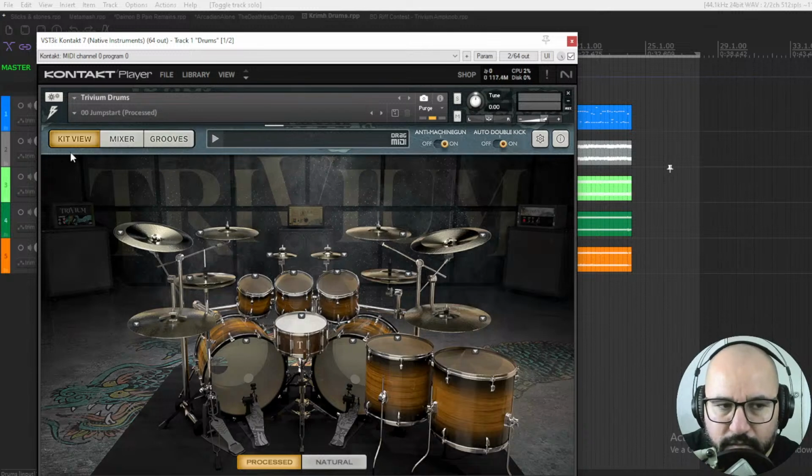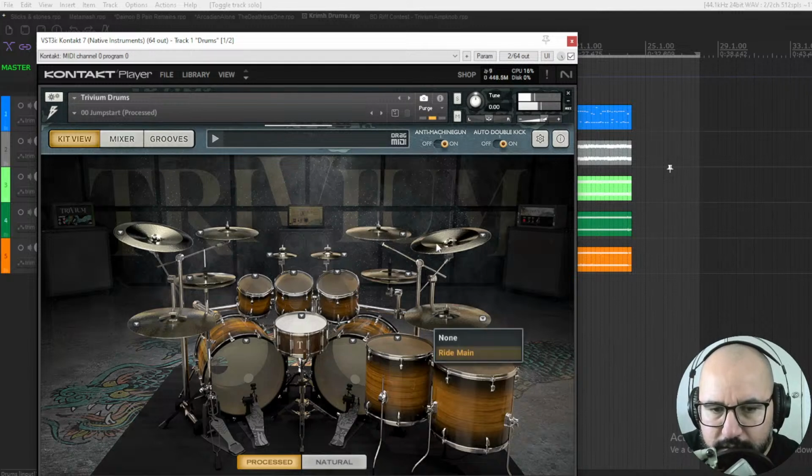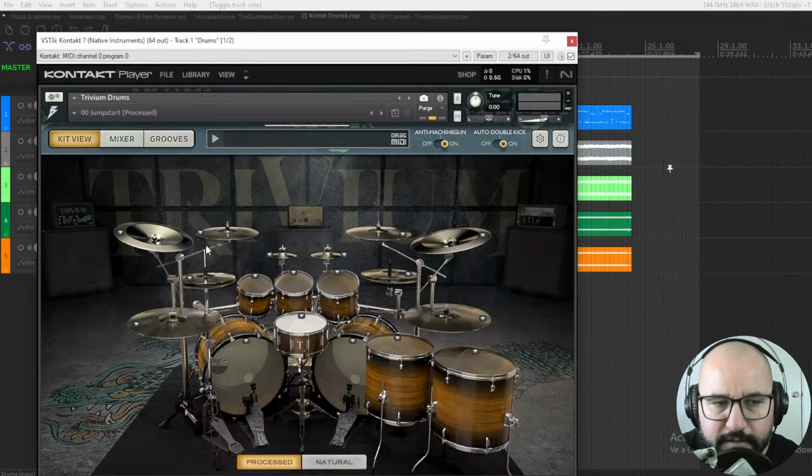This is the main window, the kit view, and you have the kit here. You can press any one of the different parts of the kit. Five toms, right? All right, and if we, okay, how can I, right? I'm gonna choose this one, right?